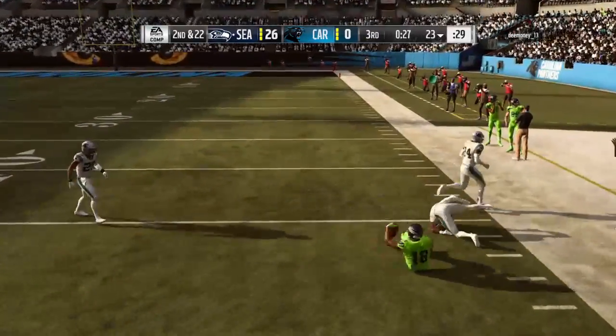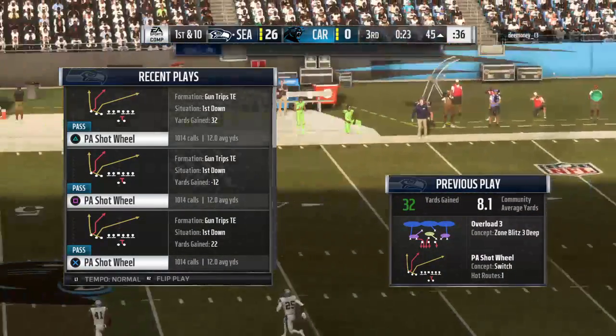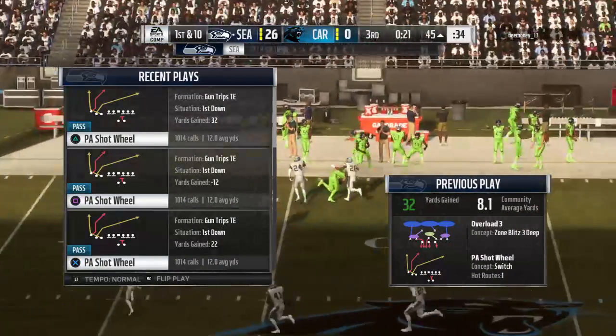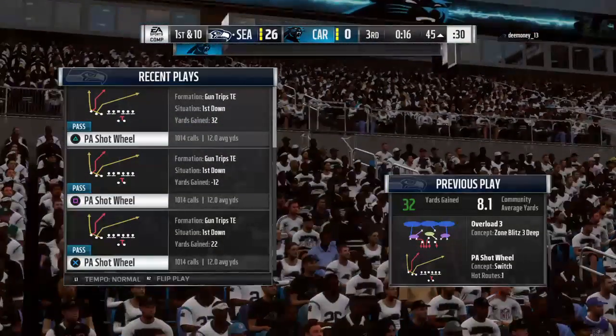It got his man complete. A gain of 32 that time. So the defense blitzed. A nice job picking that up, completing the pass. And how in sync was the quarterback and his center on that play?